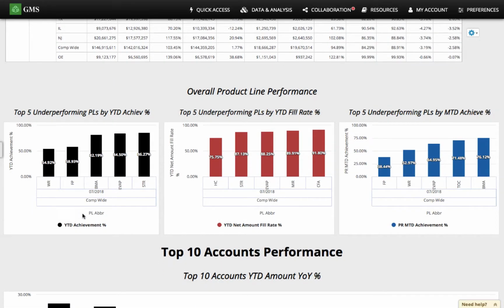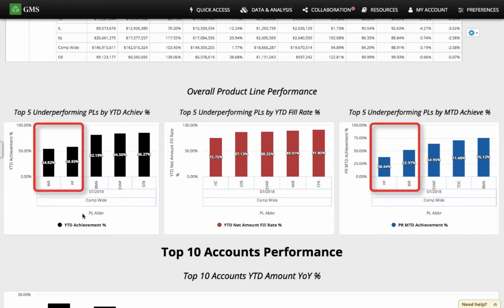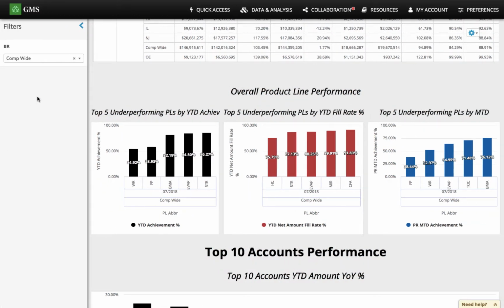Understand which product lines are underperforming as well. For example, WR and FP both performed poorly during the current month, as well as over the year. Being able to see both charts allows us to see whether it's just a slow month or it's been a problem longer. Also, you can apply the filter feature on these charts to see the results of a specific branch.